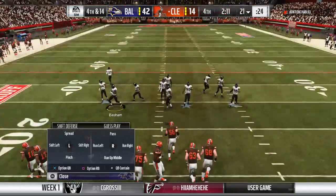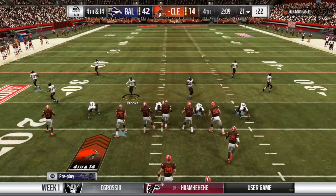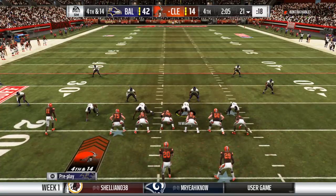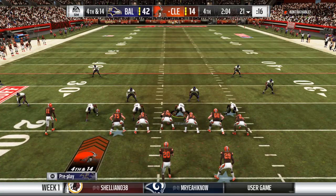A critical one here if they're going to have any shot at this thing. So they'll go for it on 4th down. Set. 319. 319.